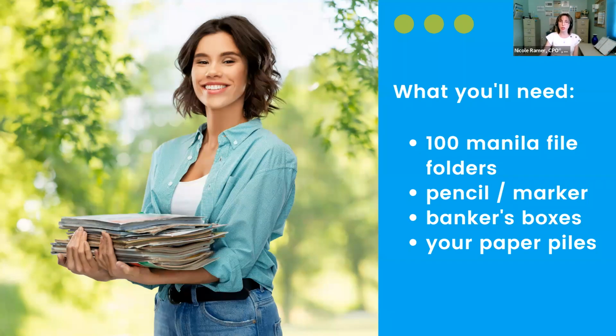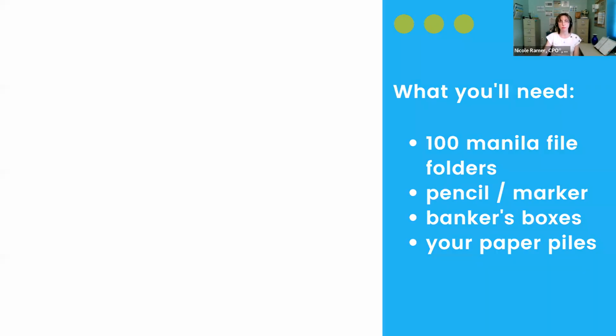Place your completed folders on the floor. That's my favorite method. Or in your empty banker's boxes if you don't have a whole lot of floor space. This helps you to create the beginning of your brand new filing system. If you find a piece of paper in one of the piles for which a file already exists in one of your drawers, pull the file out, file the paper inside, and integrate that old file directly into the new system that you're creating.